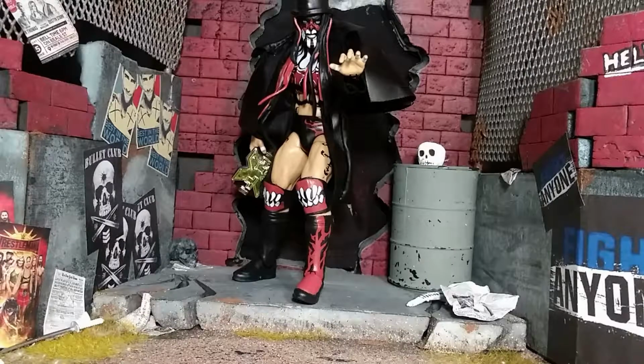This was one everyone wanted as a main priority. And yeah, that's pretty much it. He won that night, so he retained his NXT title. So that was cool. And then they fought at TakeOver Dallas, which is where he wore the Leatherface one. I'll pull that one out for comparison later on, but that's pretty much it. So let's take a look at the figure itself.